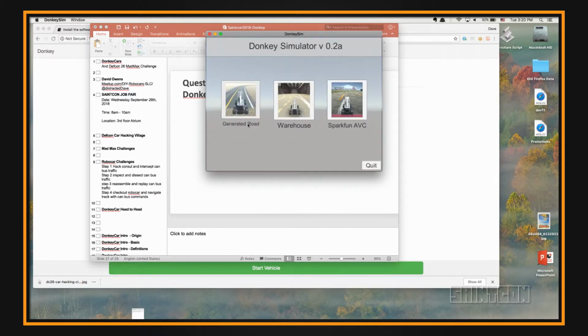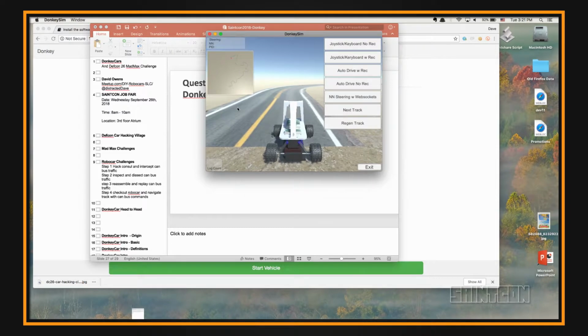This is easy to find, both on docs.donkeycar.com, or you can just Google it. There's several different types here. For the type of races I usually attend and perform, this track is the best. You can see up here we've got several different options. I can't read the options, but one of them is essentially steering it using the keyboard.